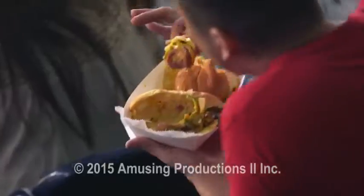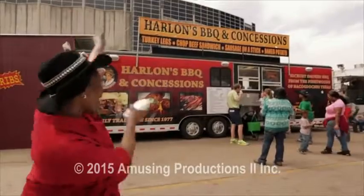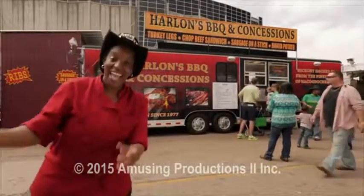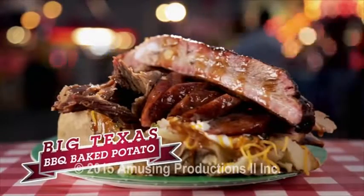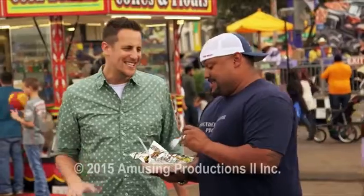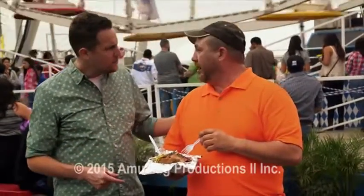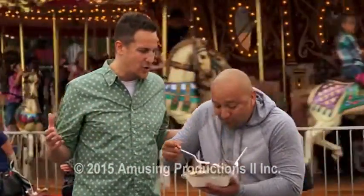So why don't we kick things off with a monster meat concoction? This is Candace of Harlan's Concessions. Together with her parents, she's celebrating 25 years at this event, and they're serving up the Big Texas Barbecue Baked Potato. This is serious. This means business. Do you actually think that you can finish this thing? Well, I know I can. I'll show you how it's done. This is one of those things when you see it, you've got to try it.